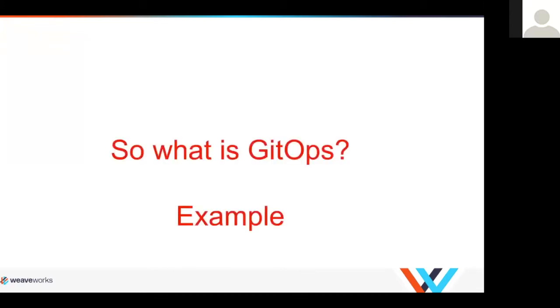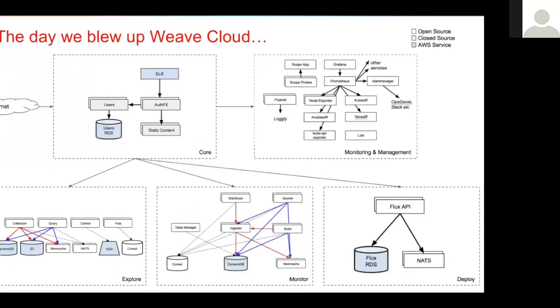Okay, so that's the introduction. What about GitOps then? Which I mentioned a few times. What exactly is that? Let's have an example here. And the example I've chosen for you is the more or less deliberate but slightly accidental day that we blew up our own product, Weave Cloud, which is a tool for monitoring and managing applications on Kubernetes anywhere, GKE, Amazon, wherever you go.